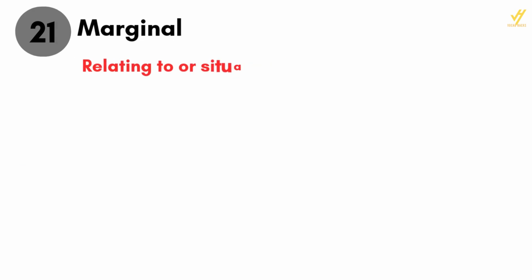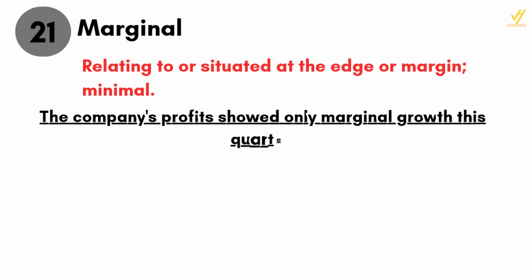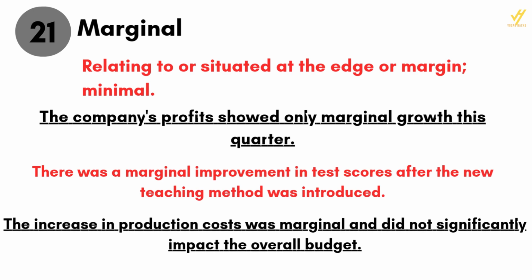Marginal. Relating to or situated at the edge or margin, minimal. The company's profits showed only marginal growth this quarter. There was a marginal improvement in test scores after the new teaching method was introduced. The increase in production costs was marginal and did not significantly impact the overall budget.